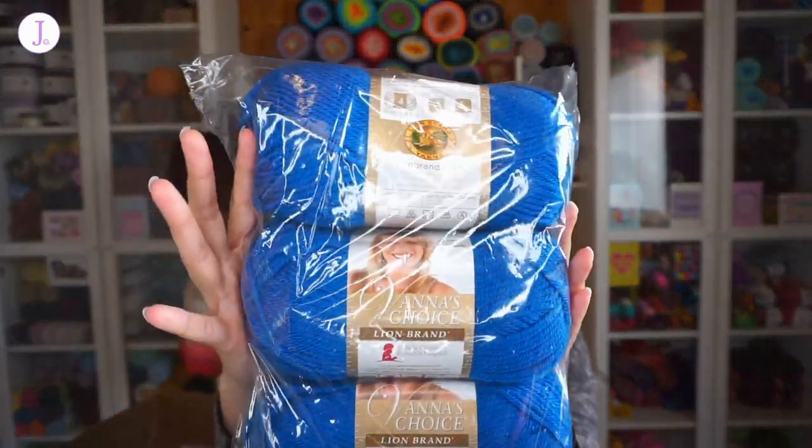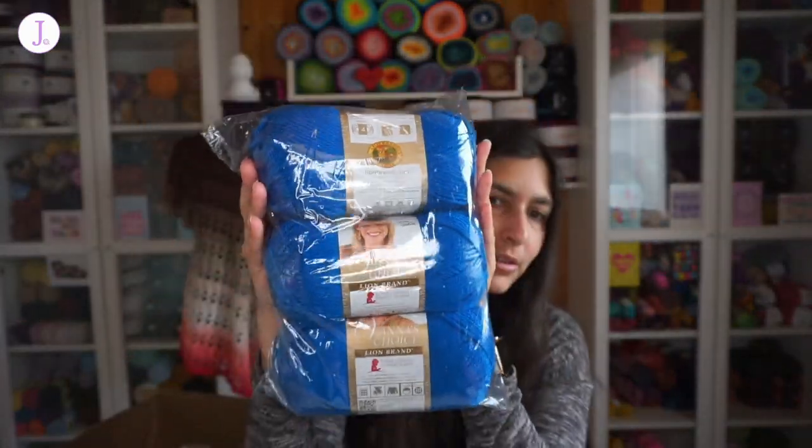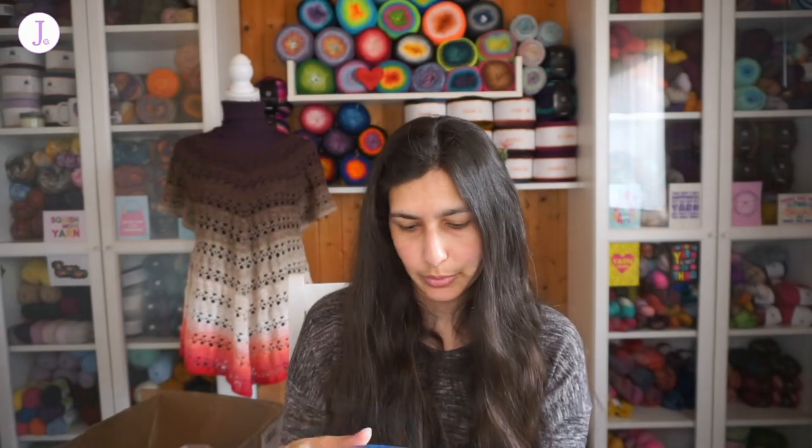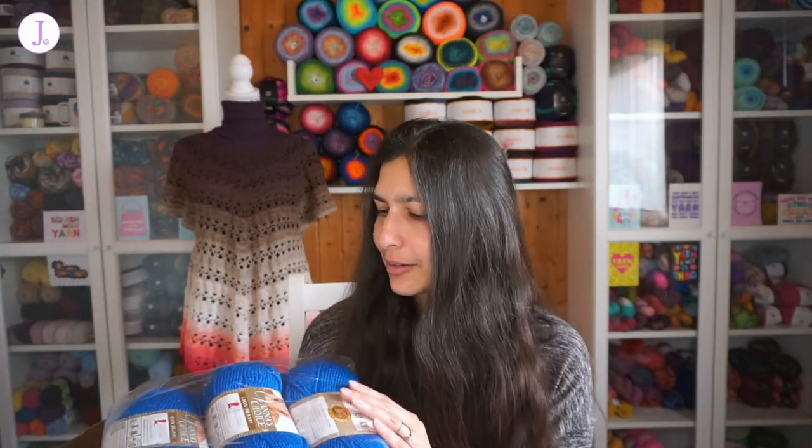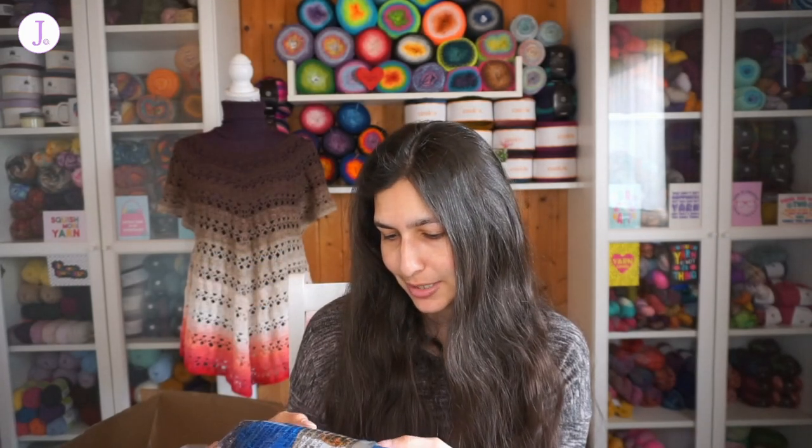There is another bag of three here, and this is Vanna's Choice from Lion Brand in this blue color. Sort of like a royal blue. Nice. I like that. I can feel it. I don't know why, but I don't like when it comes very nicely packed in a bag. I don't like opening the bags because it's easier for me to store it like this. But I can feel through the bag how squishy it is.